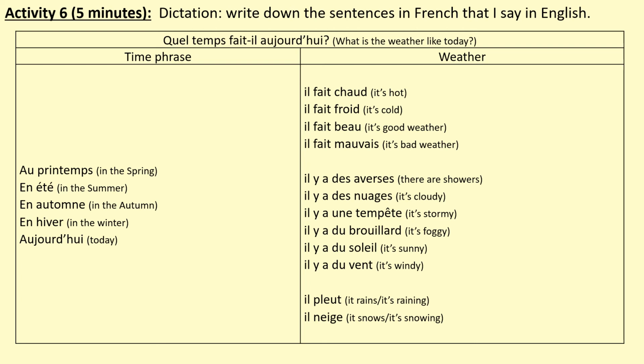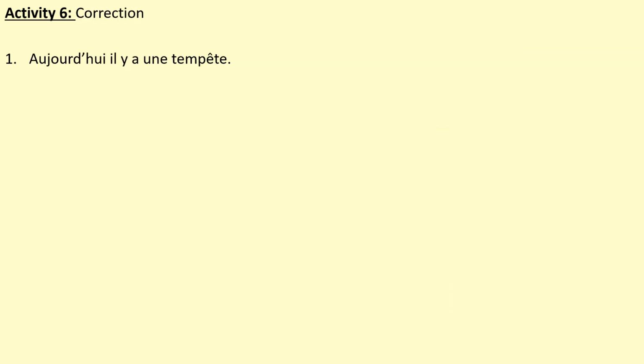Okay, so you've got 4 sentences. Go back if you need to, and if you got all 4 sentences, then keep going to check your answers. Number 1 was aujourd'hui il y a une tempête, because I said today there was a storm. En automne il pleut, in autumn it rains.